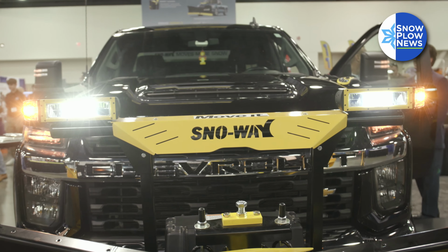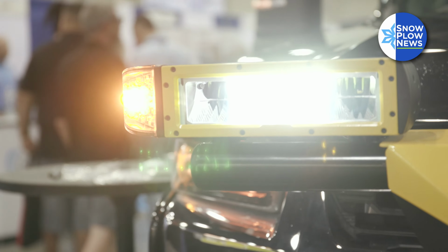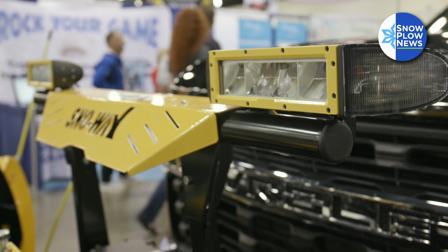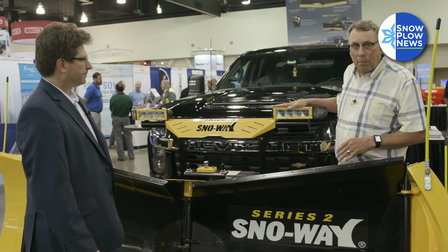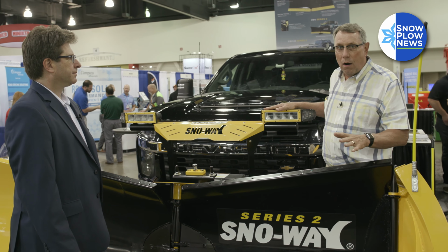We use our LED lights with our patented ESS system, which is a new lighting system that allows you to put these on any truck that you want. I don't care if it's a 1942 Ford or a 2022 Toyota. We're going to be able to get on it, one harness, one setup, all done, all in.